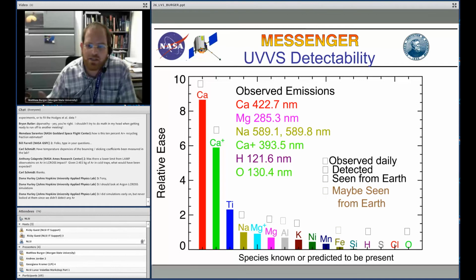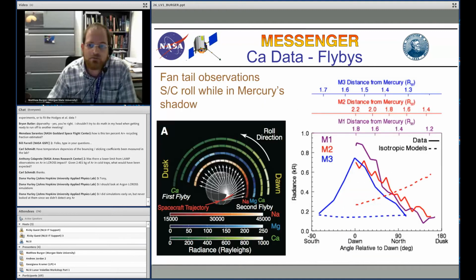My fonts didn't go through, but this is showing the relative ease of observing different emissions based on the G value and the instrument sensitivity. Calcium is the easiest thing intrinsically for us to observe, followed by calcium plus. Other species that we can hardly observe at all are oxygen, chlorine, and sulfur. On a daily basis, we observe calcium, magnesium, and sodium. We've also detected Ca plus, hydrogen, and oxygen. There's a weak detection of one more, and the other species we haven't seen. We expected to see some things like potassium, iron, and aluminum, but we have not.